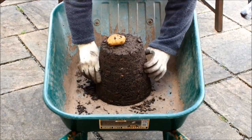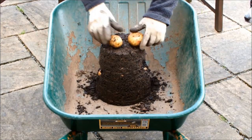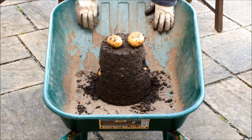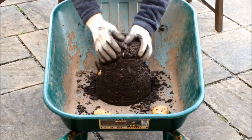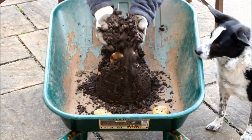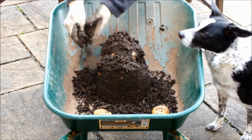Here's one round this side. Look at that. Come on, Molly. Can't believe it, honest. Let's get this top off. There's never any usually in this top couple of inches because, well, we don't put the sweet potato that low. Whoa, here's a couple more.